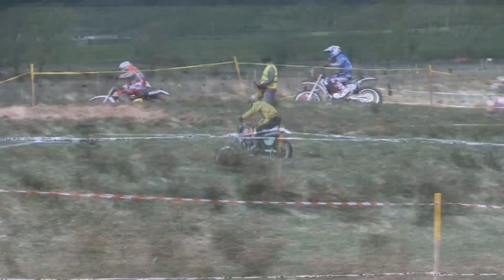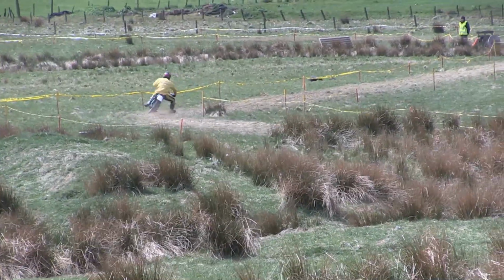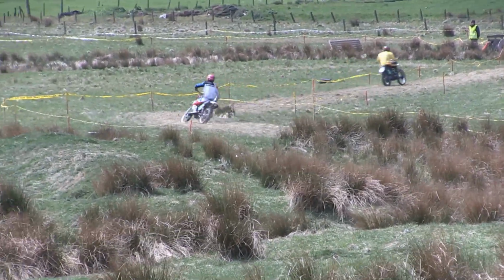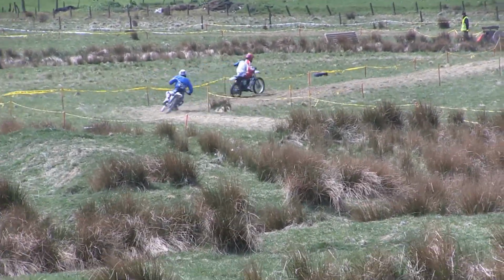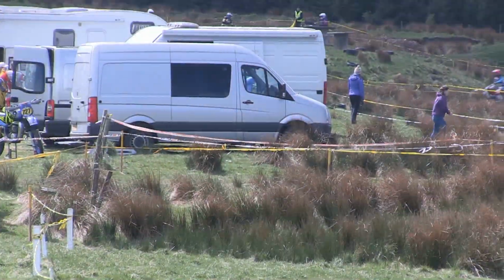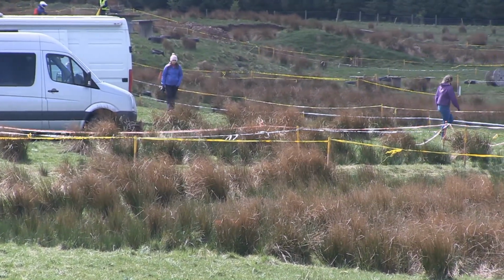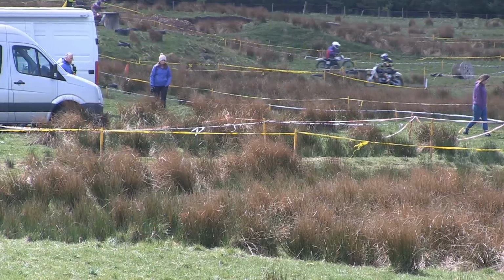Ian Robertson just making his way through there, number 100, riding the little Can-Am machine. But it's an early lead now for Tommy Anderson. Second is still Darrell Wiley. Derek McCauley is now moved up into third position on the 250 Bultaco Persei.